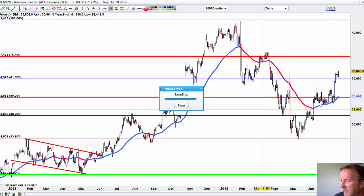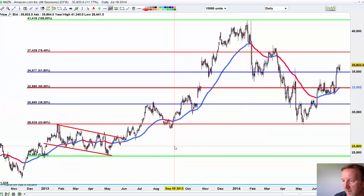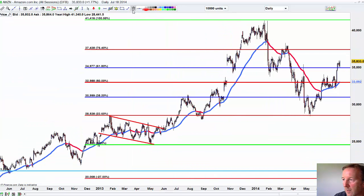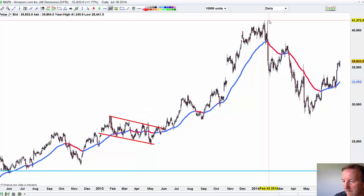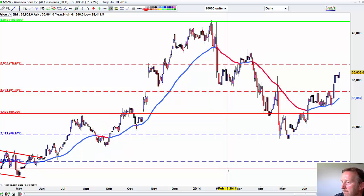Amazon is a recap. Bought this down here, 325 area. So I am managing my stop now, looking to see if we can get to 375. Nice pattern of behavior at the lows. Getting down to the fib support zone, 291. And it's had a nice move up, nice head and shoulders pattern. It still looks as if it's got legs. So I will hold on to that one.